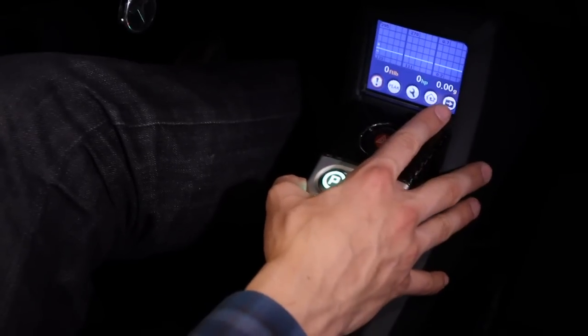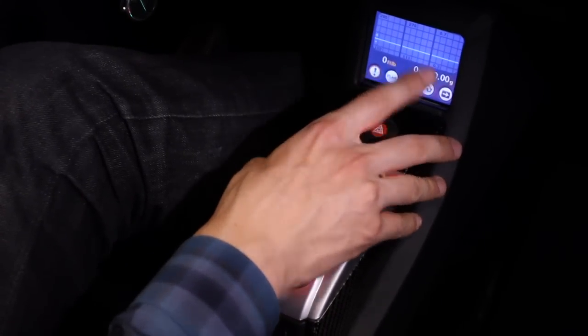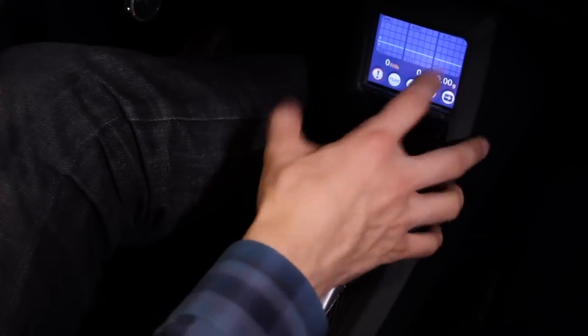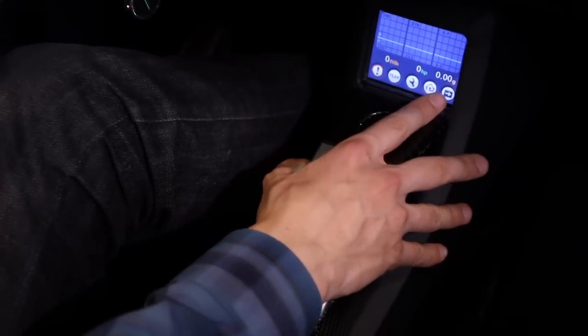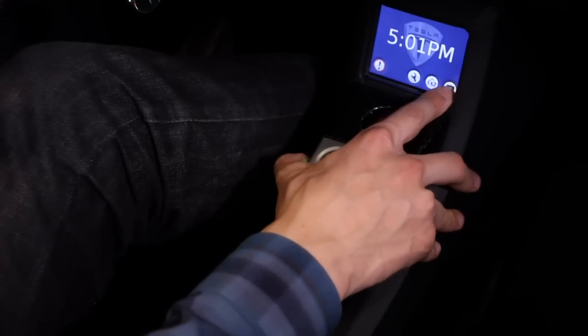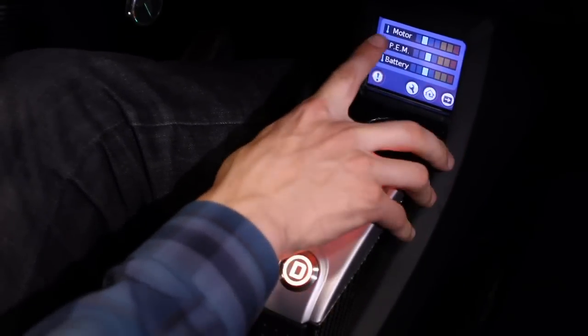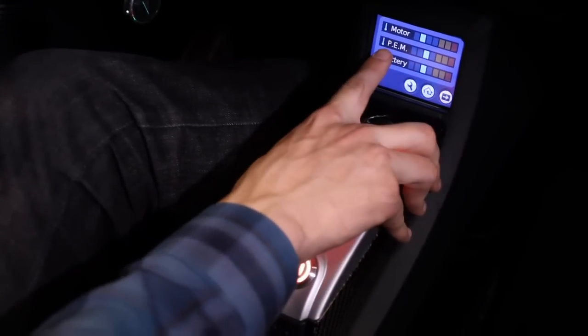I accidentally pushed the button. This is really cool. It shows like how much horsepower you're getting and the G's that you're exerting on the car, and all those little specs there. You can even peek it out, and so after a big drive you can see how fast you are taking some of those turns. So we have motor, power electronics module, and battery, and these are all the temperatures for that.